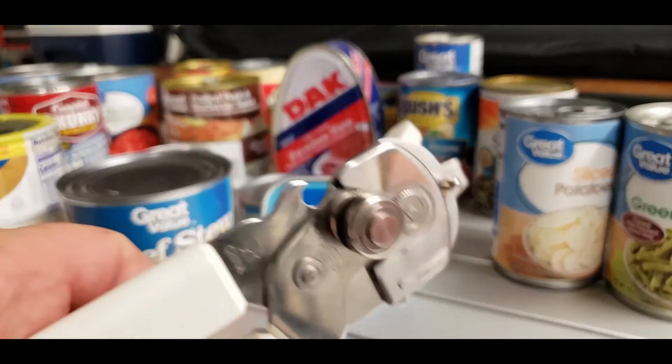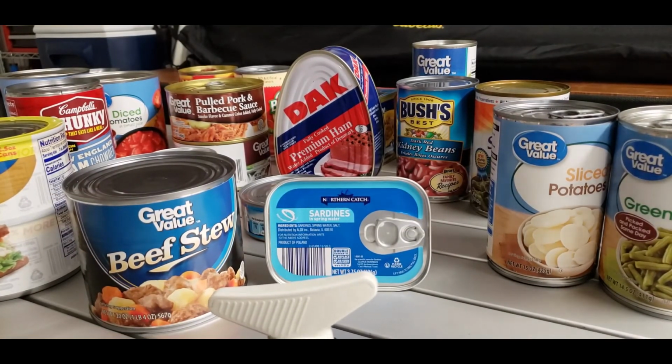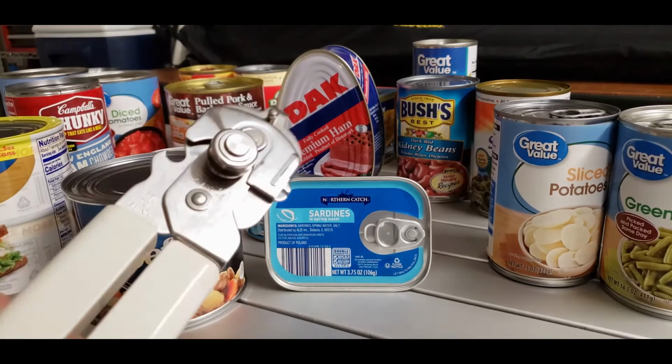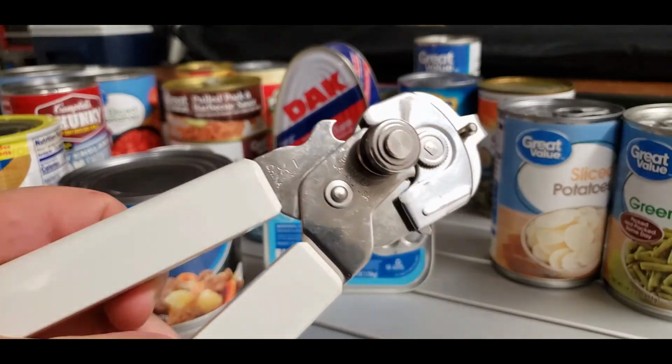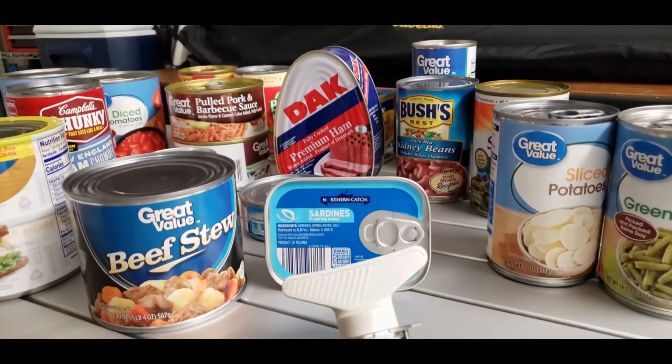Just about everything is, but not everything is. It's a lot safer to do this than it is to use a knife. Yes, there's a lot of people out there really good with knives, but if you need the knife for something else, why do you want to dull your knife opening a metal can if you can get these at the dollar store for $1? There's nothing to them. So on that note, we're going to leave that there.